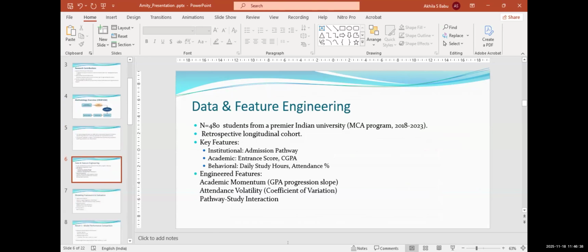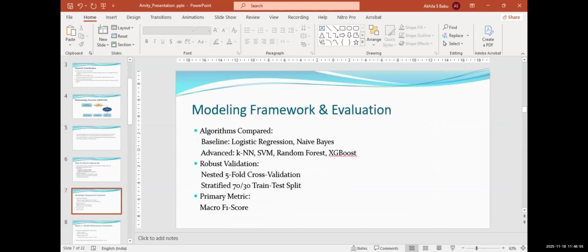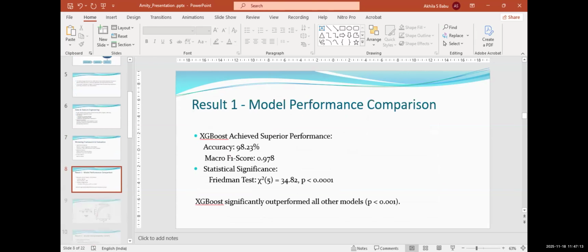For the data features, we have taken a sample of MCA students, around 480 samples. In addition to their admission strategy, we have taken other attributes such as academic momentum, attendance volatility, and pathway-study interaction. Then we have used different types of algorithms, the normal standard algorithms and our XGBoost. The normal algorithms include logistic regression, naive Bayes, advanced KNN, SVM, and random forest, and the final one, XGBoost.